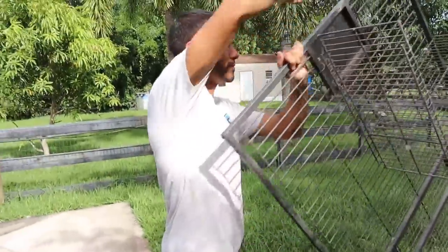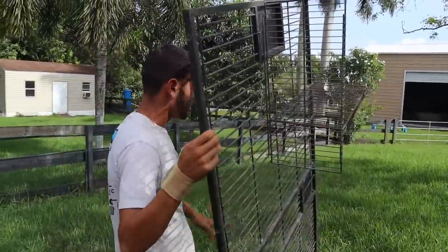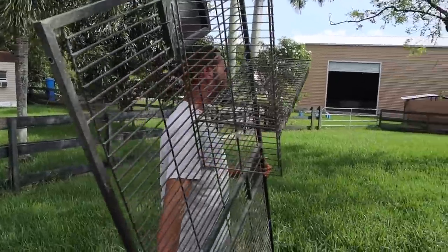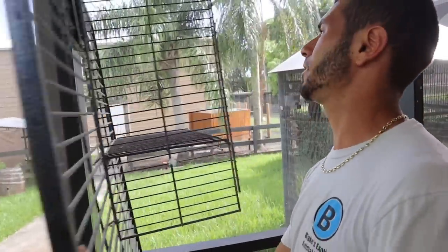All right, that wasn't too bad. All right, so this is one of the sides. So let's get this bad boy inside of the patio. I'm just gonna go right there for right now. And it's pretty easy. I took this whole thing apart probably maybe 2.5 hours ago, put it on my truck, got the birds, brought it to the house.